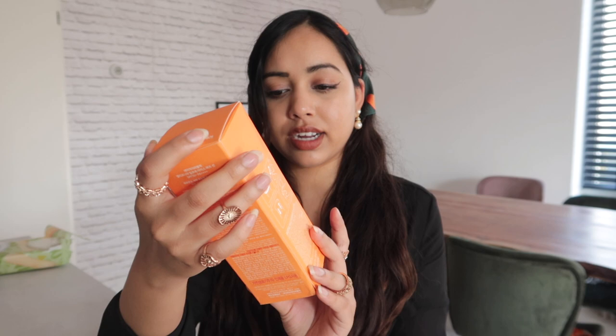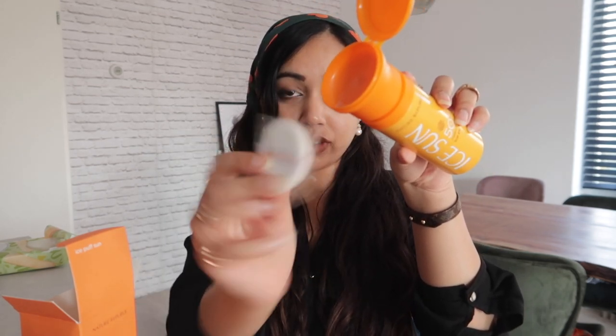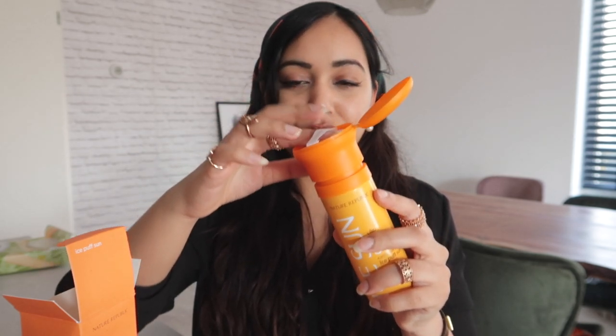I also have another thing from Nature Republic, and it is their California Aloe Sun Puffs. I don't know why I always keep stuff in the original packaging, but that's just how I am. Please let me know if you're like me as well. This is like an ice puff for the sun. In here you have this puff, and you get one extra, and you literally just push this part. I don't know if you could hear that, but then you get some product and you can apply it on your face. It is so cold, so that's why it is called Ice Puff.